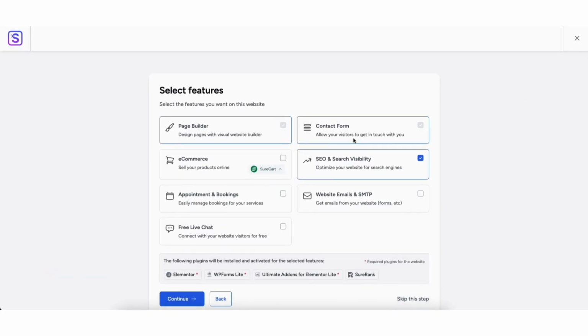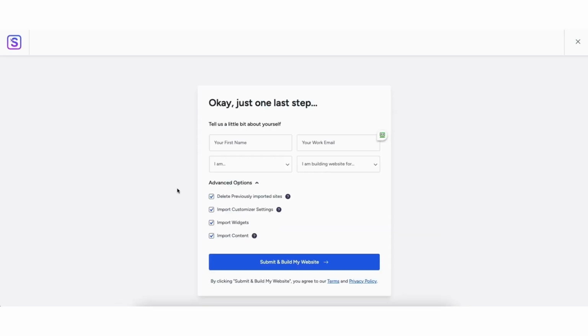Feel free to select any features you want. I'll click Skip this step. You'll now be on the Tell us a little about yourself page. You don't have to fill this out if you don't want to. Just make sure under Advanced Options you have each one selected. Click the Submit and Build My Website button.